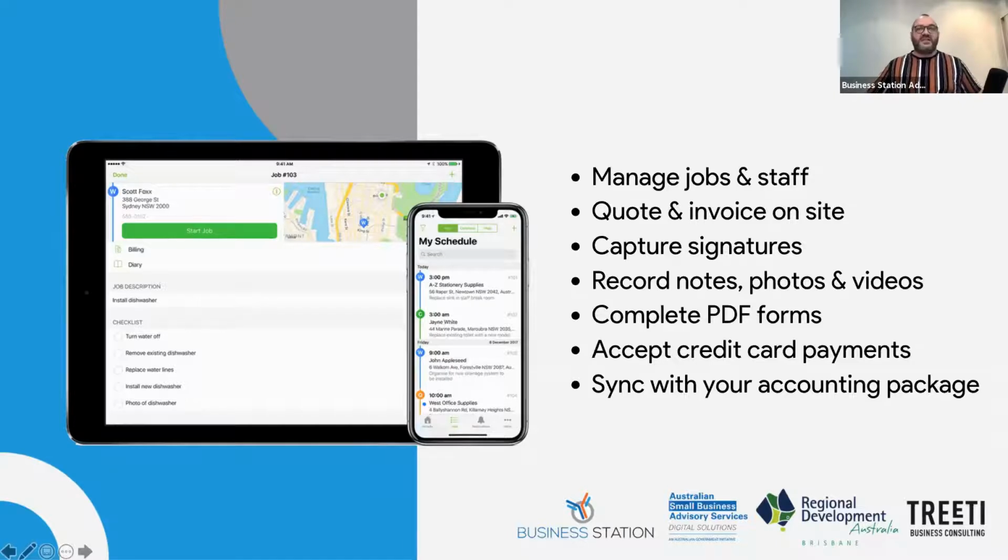You can capture signatures, you can record notes, you can record photos and videos from the job, which is really useful for all the records you're going to keep inside your business, particularly because you can provide proof of work done. You can take photos of maintenance issues that may have to go back to base, and make sure that you've got enough work in the pipeline, with photos and videos of it.